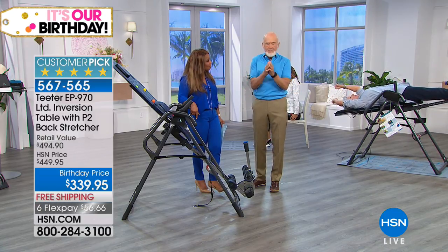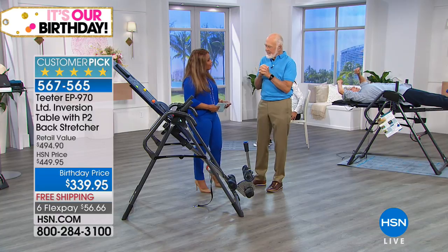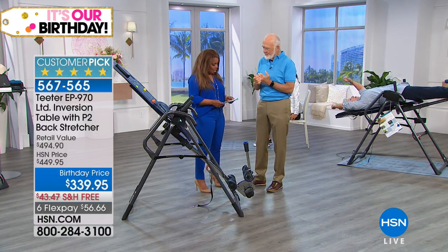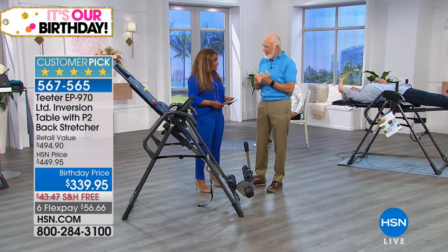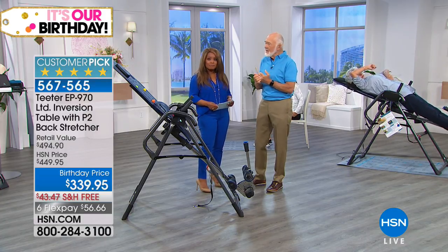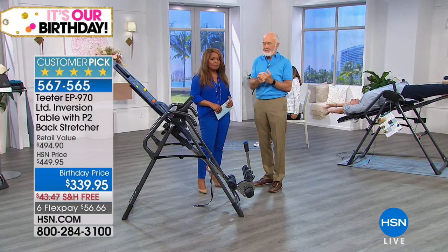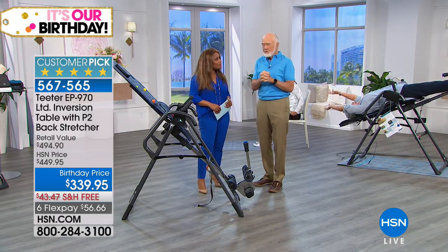We've got those three benefits. It's FDA cleared, UL certified, which I think is extraordinary. Yeah, the UL is a really big deal. Teeter is the only brand that actually meets the UL standards, the only one. And that's because we use special steels.